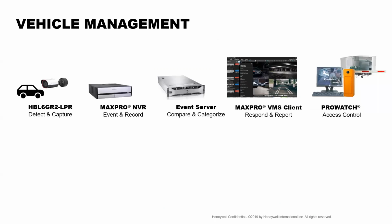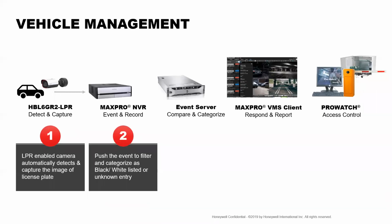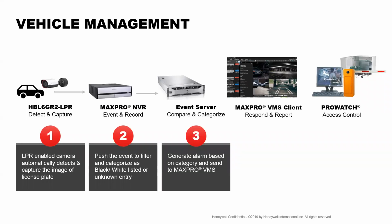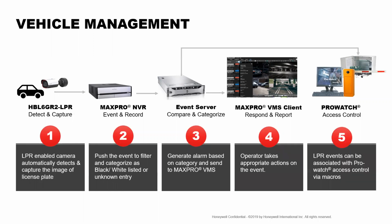Wow. Okay. So how does license plate recognition work, Joseph? Okay, so first, the cameras will detect and capture the car plates, and send them over to the MaxPro NVR for events and records. It will then send the information over to the MaxPro VMS event server to compare and characterize it. Over at the MaxPro VMS client, the operator will then need to respond and report accordingly. And LPR events can now be associated with ProWatch access control via macro.